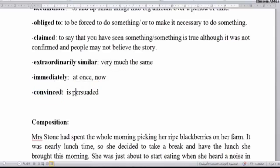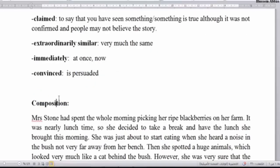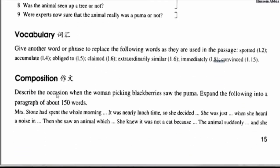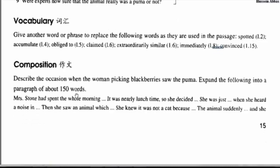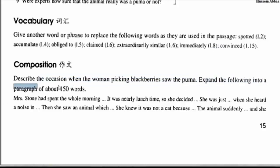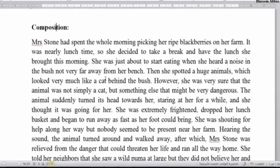Convince is persuaded. Okay, here we have composition. Describe the occasion when a woman picking blackberries saw the puma. Expand the following into a paragraph of about 150 words. Mrs. Stone had spent the whole morning, and it was nearly lunchtime, so she decided, and so on. I'll make it for you. This is the composition.